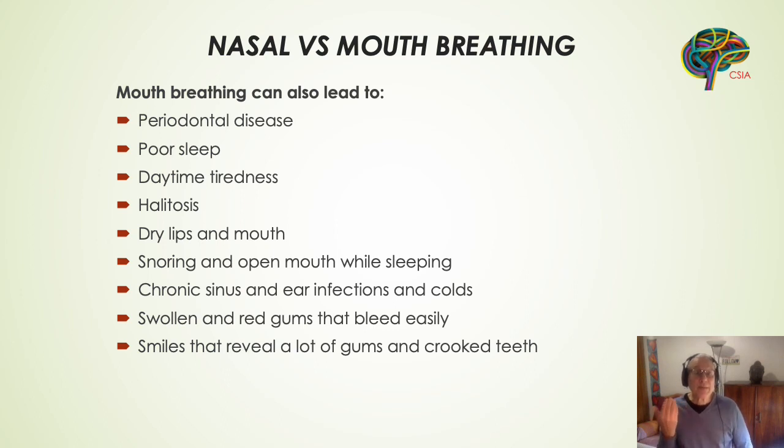Mouth breathing can lead to periodontal disease, poor sleep, daytime tiredness, bad breath, dry lip and mouth, snoring, chronic sinus and ear infections, colds, swollen and red gums, and a smile that reveals a lot of gums and crooked teeth, gummy smiles.